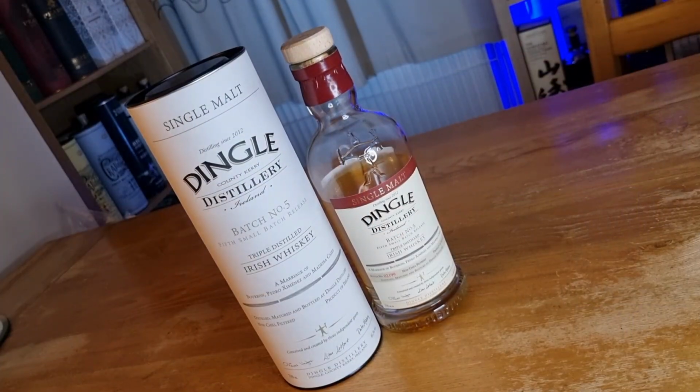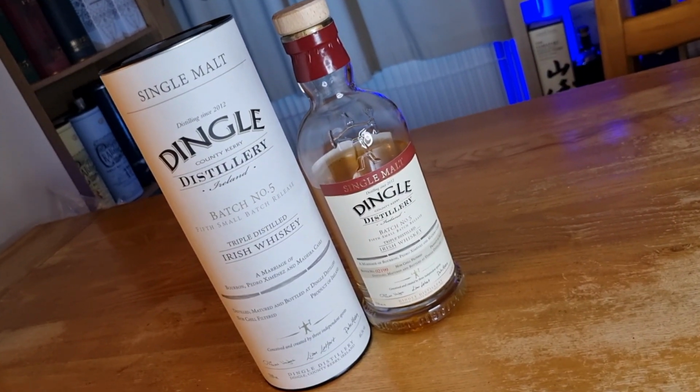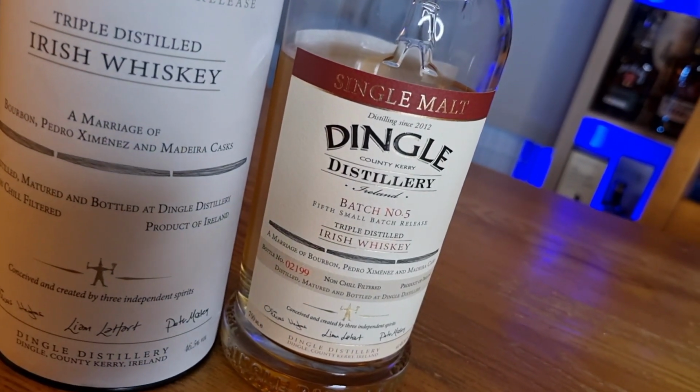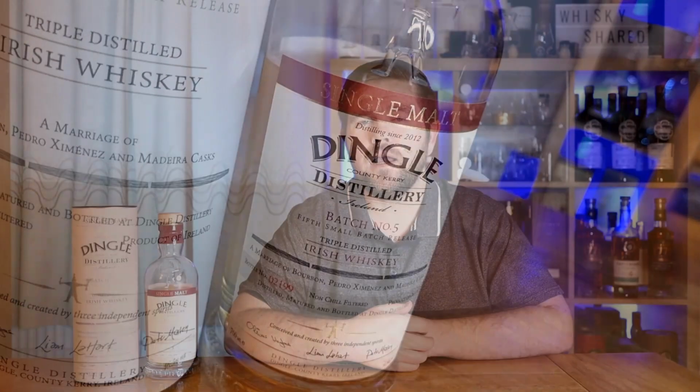The Dingle distillery is from the west coast of Ireland and it started distilling back in 2012. This particular whisky is a triple distilled single malt and it's a batch of 30,000 bottles. It is non-chill filtered and 46.5% ABV, and it is aged in ex-bourbon, ex-PX and ex-Madeira casks. Should we find out what it tastes like?